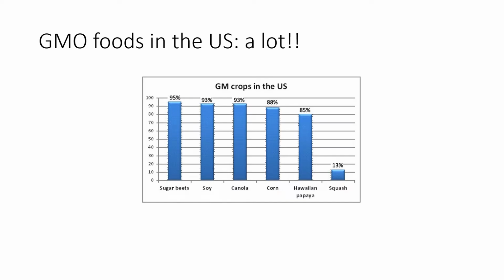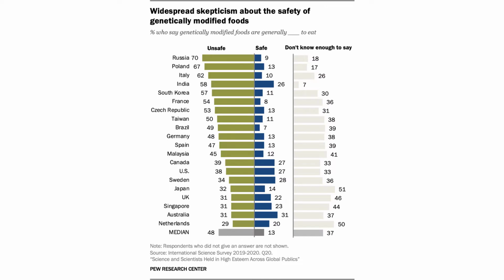Okay, first, most people don't really realize that genetically modified foods are extremely prevalent in the United States and in some other countries as well. The vast majority of crops, like corn, soybean, etc., are in fact genetically modified in ways to encourage them to resist pests and especially to be resistant to pesticides, as we'll talk about next time.